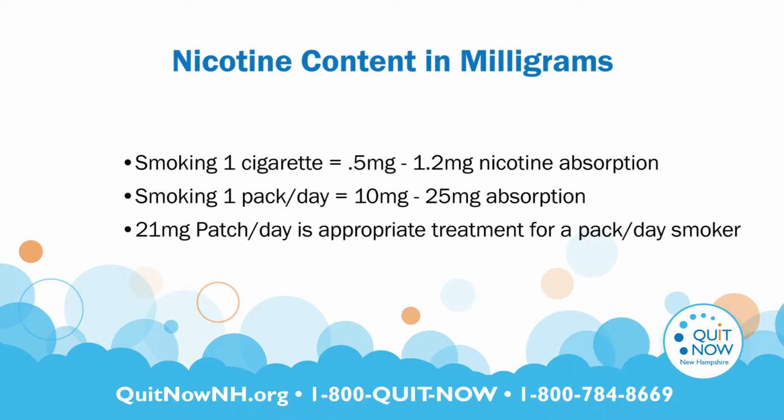So let's break it down and look at each type of NRT available. First, there's the patch, which is available in several trademark brands like Nicoderm, as well as generic versions. The patch comes in various doses of 7, 14, and 21 milligrams. 21 milligrams is the highest dose available over the course of a day and almost equivalent to smoking about a pack of cigarettes per day.